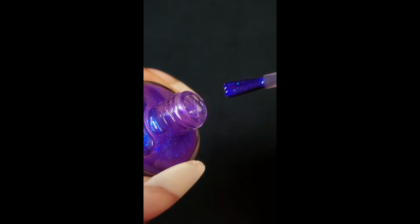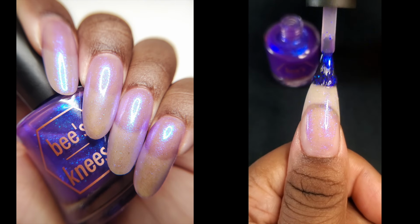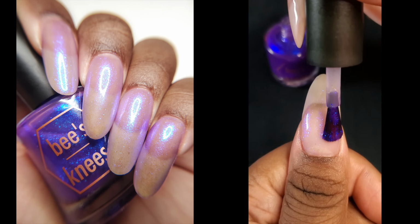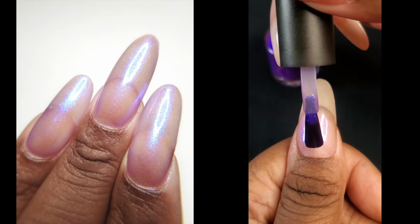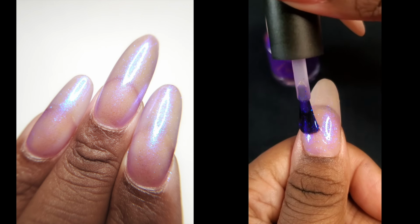It's Showtime is described as a sheer, rich purple with a glowy blue microflake shimmer. I don't know about the rich part of that description, but sheer? Absolutely. For sure. For those of you out there who love your barely there polishes and love seeing your nail lines, this might be the one for you.